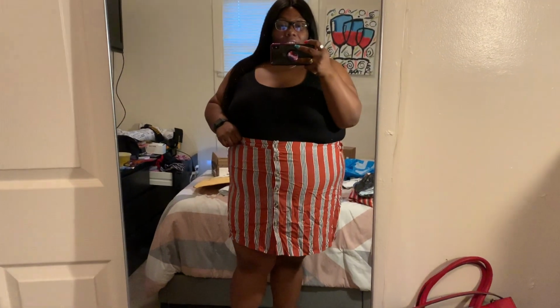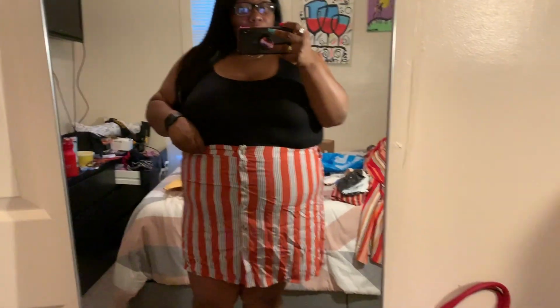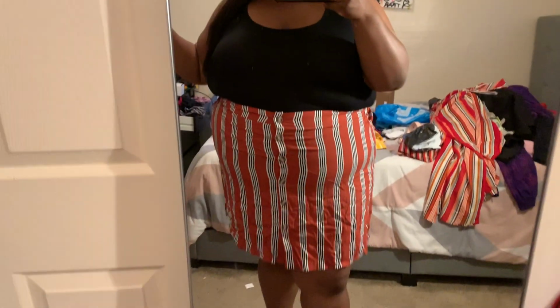Okay, clearly this needs an iron. But this is another little piece from, what's that store called? Rue 21. And I got this on sale as well. I actually got this top too, but this ain't about this. This is about the skirt, which is very cute, real casual. It definitely needs an iron, but it's cute. Y'all know I like stripes. And if you didn't know, now you know.